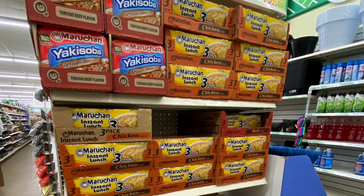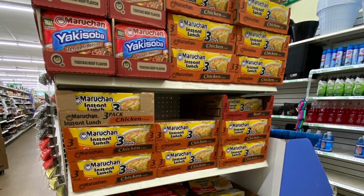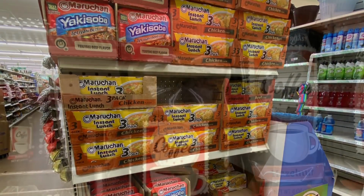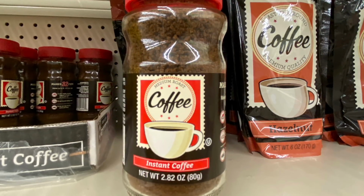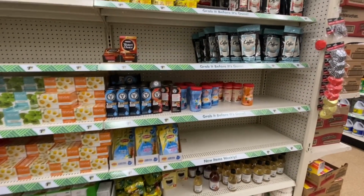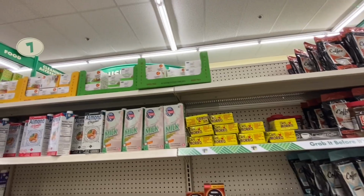These ramen noodles, 3 for $1.25, great deal. When my sons were at home, they loved these, and they also loved the yakisoba. This little instant coffee for $1.25, it's a solid value. They had some gaps in the food section, which we've been dealing with for the last year or so. They had what they had.